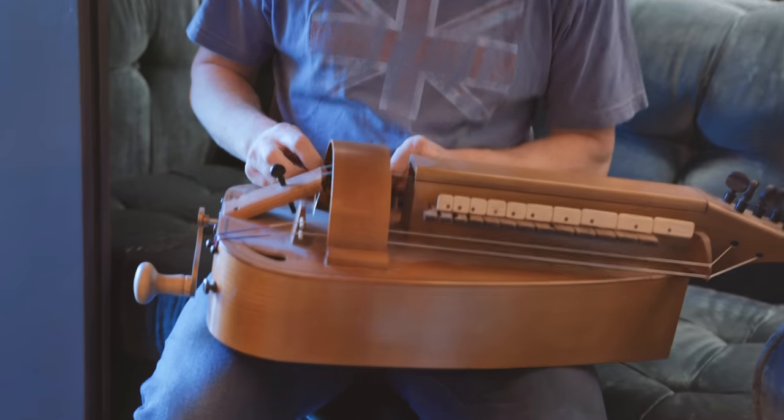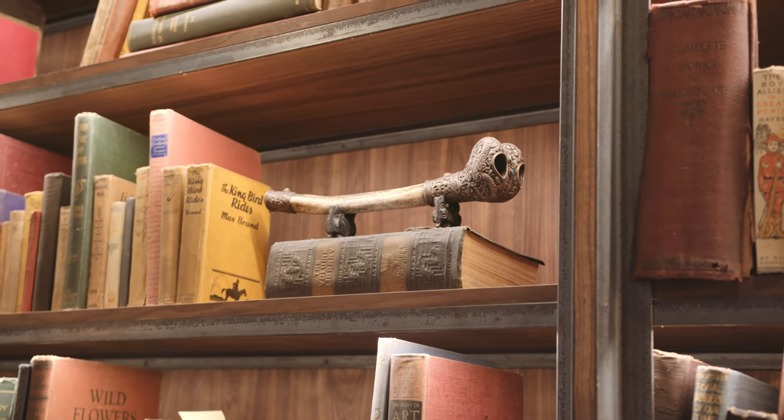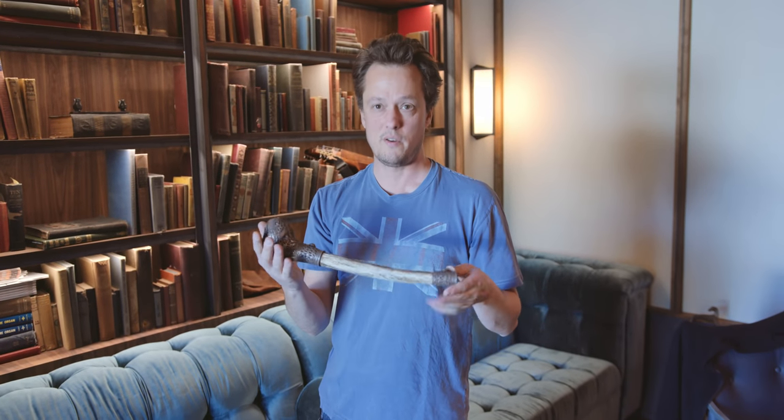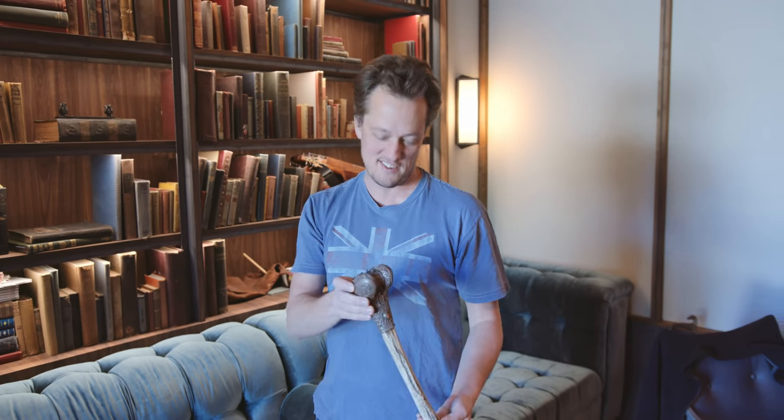Another unusual instrument. The last one in here is a human bone trumpet. That's actually from Tibet. It's probably 200 years old, and it's a human femur. And it makes a pretty crazy sound that requires a lot of effects.